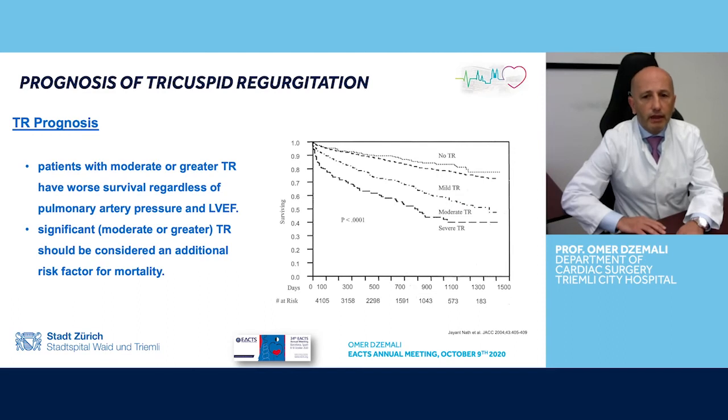The increasing tricuspid regurgitation severity is associated with worse survival regardless of the left ventricular ejection fraction or pulmonary artery pressure. Severe tricuspid regurgitation is associated with a poor prognosis, independent of age, biventricular systolic function, right ventricular size, and IVC dilatation.